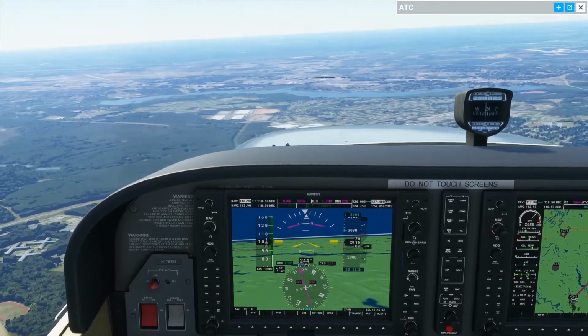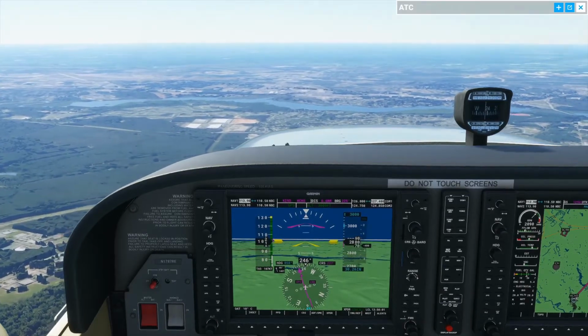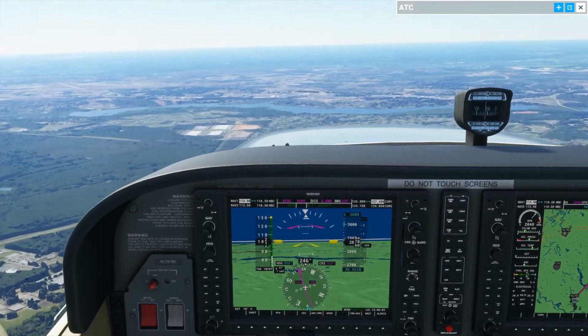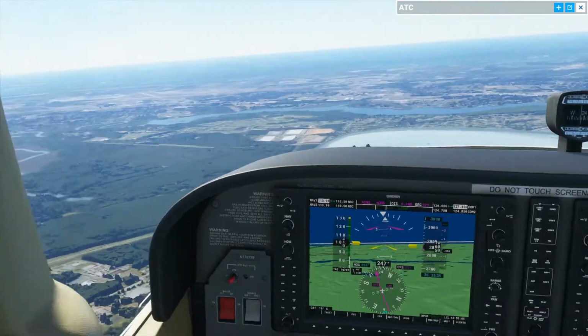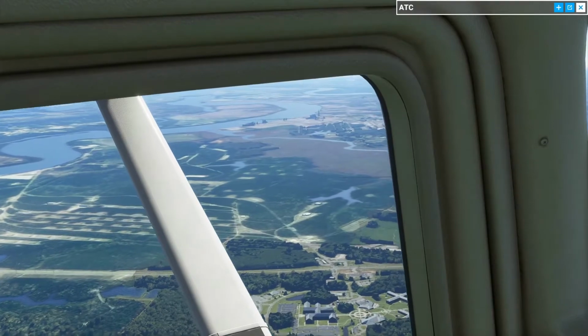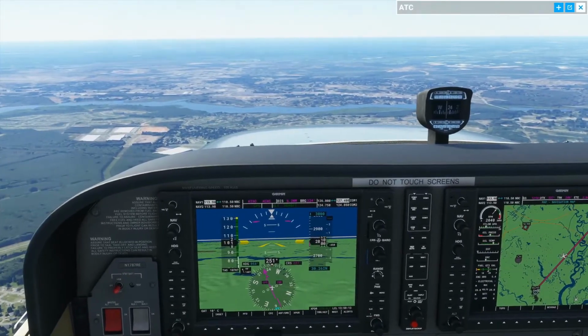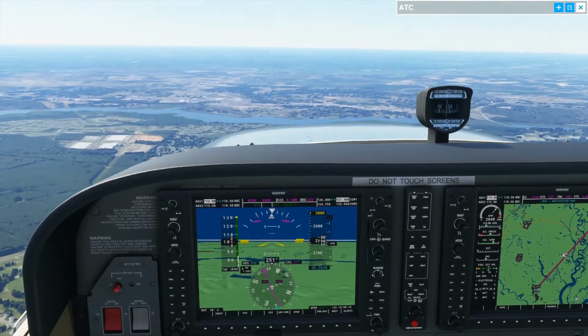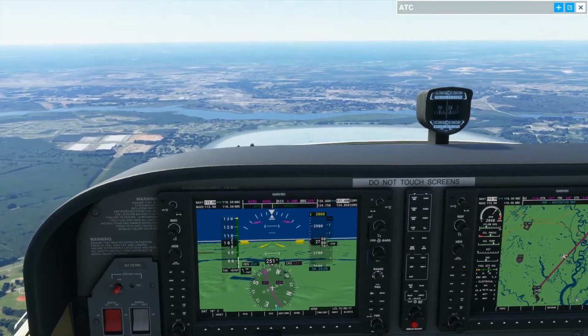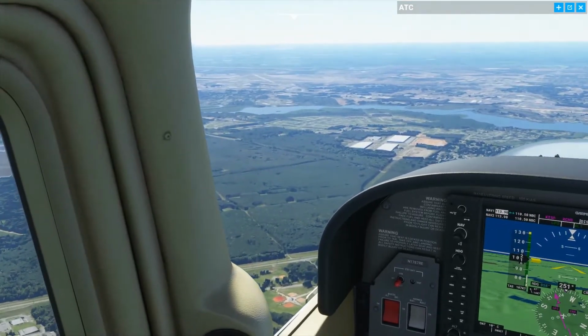RPM, 500 feet per minute descent, and I'll be doing jump cuts here and there for the interest of time, because I want to make sure I keep these videos as short as I can. I don't want them to be too short, obviously. But yeah, so far the weather feels kind of smooth.